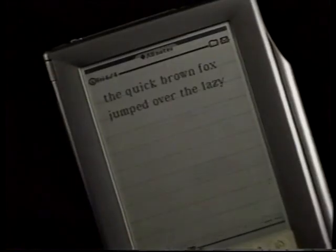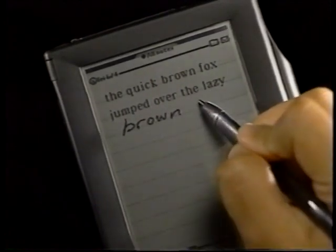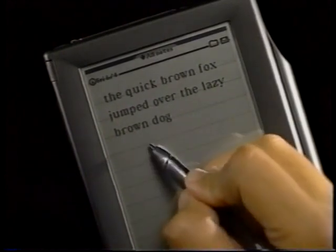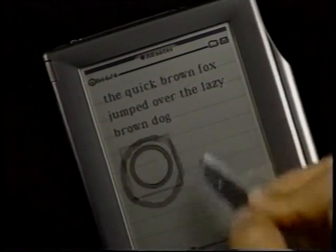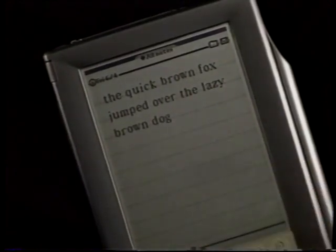It has a built-in notepad for writing and drawing with a pen that comes with the unit. Newton turns your handwriting into clear text and cleans up your rough sketches like an artist. You can select items and move them around on the screen. If you make a mistake, just scribble it out.